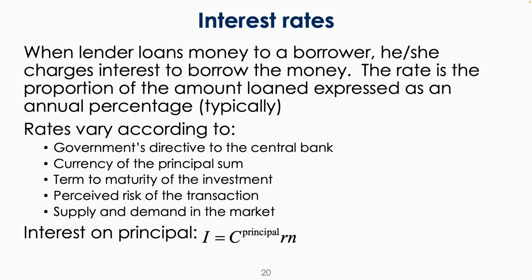Perceived risk of the transaction. If you have two people and one person is really reliable and will always pay on time versus someone who doesn't pay back money, you might have different interest rates for those two different types of people, right? Okay, so interest on principal, the amount that you would actually be paying back, can be calculated in a fairly straightforward manner.